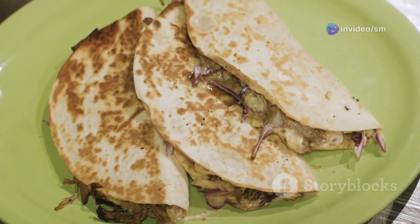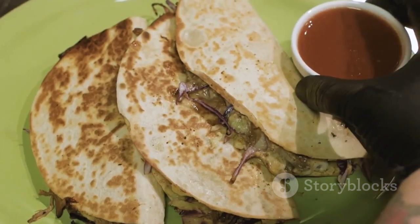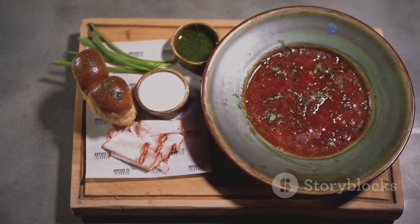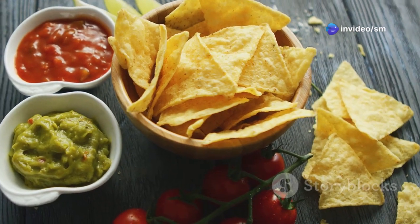And there you have it, a plate of egg and bean quesadillas that are ready to be devoured. They're quick, easy, and bursting with flavor. Serve them with salsa, guacamole, or sour cream for an extra layer of deliciousness.